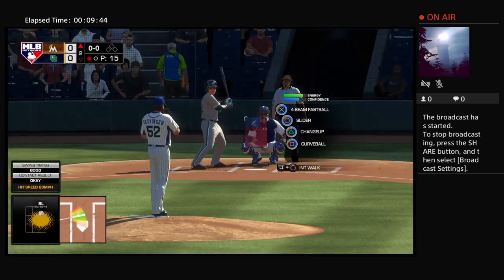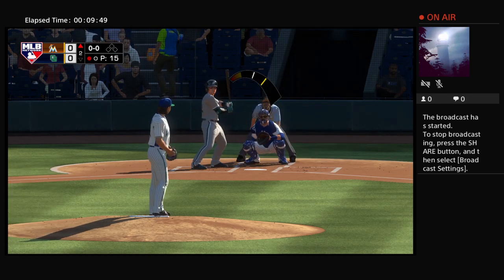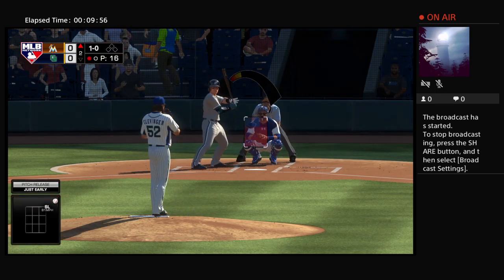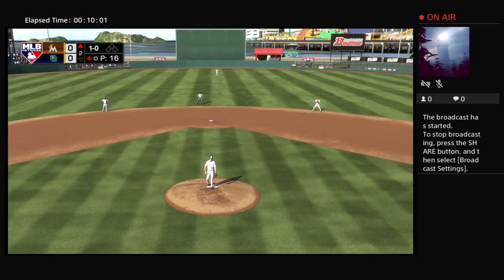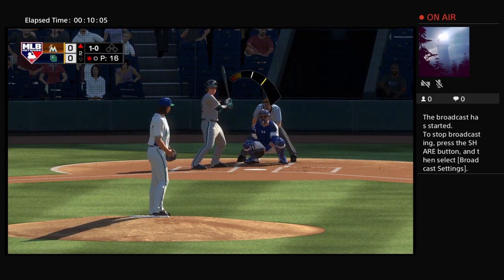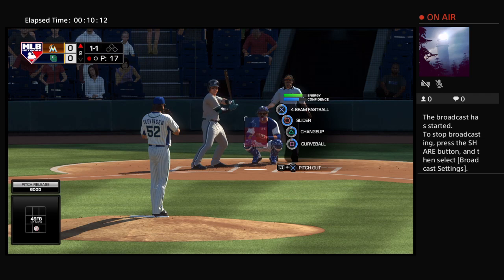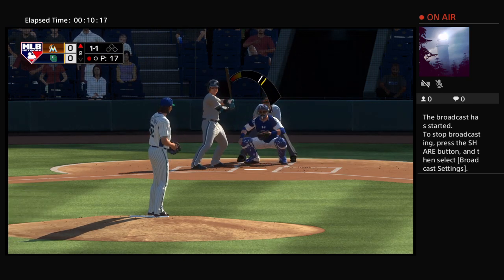Stepping in, Derek Dietrich. Number 32, Derek Dietrich. Here's the first pitch to him. Missed with a slider. And he'll step off. No score here as we play inning number 2. A ball and a strike. Now the 1-1 pitch.